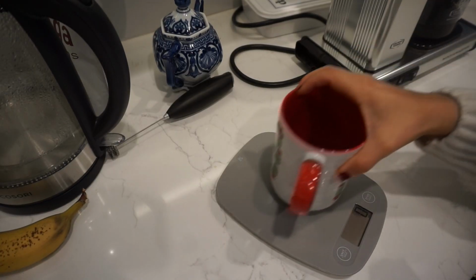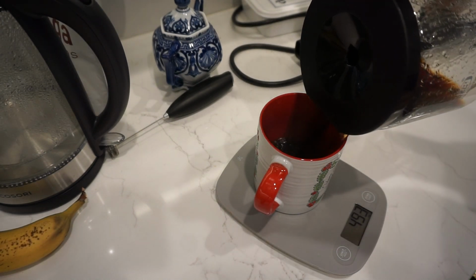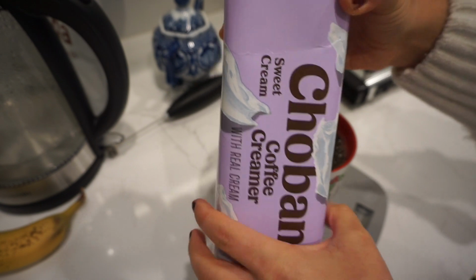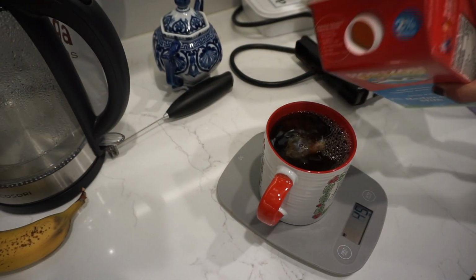For my coffee, what I typically will do is I will make my decaf coffee and I will measure out my creamer. I use the Chobani creamer and some milk, and I use my food scale for everything. I measure out all of my liquids. I'll measure out all my food for the most part.